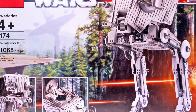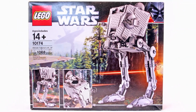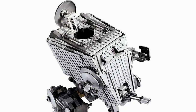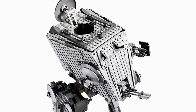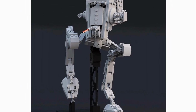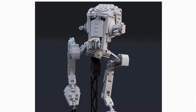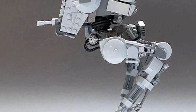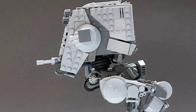Next up, we surprisingly have another UCS set to talk about, the 75417 $200 UCS AT-ST. Now this one came as a complete shock because it's the third UCS set that was rumored for next year. LEGO has found themselves in a pattern of doing one smaller UCS set and one bigger UCS set each year. Now in 2025, it seems like we'll be getting 3 UCS sets, which seems crazy, especially when I just talked about how the last one's going to be $1,000.